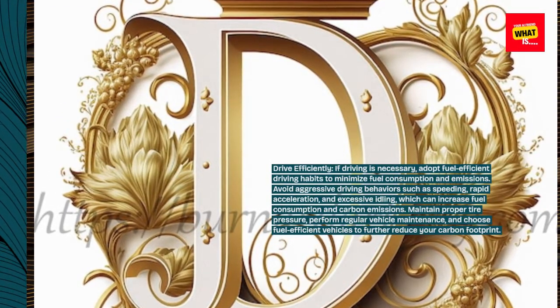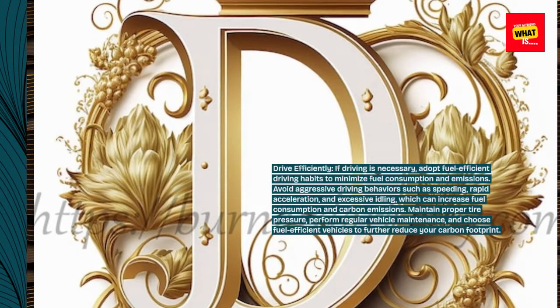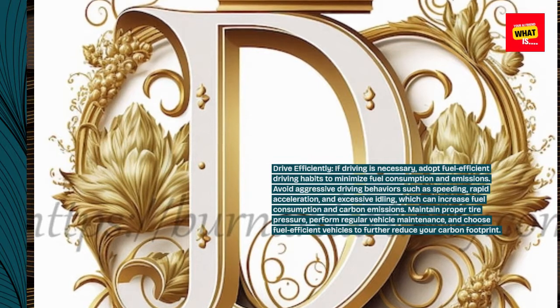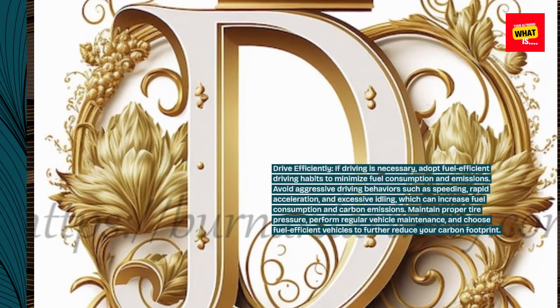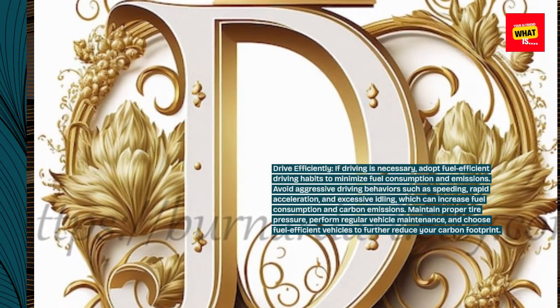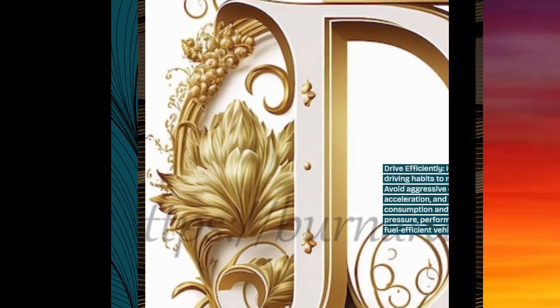Drive efficiently. If driving is necessary, adopt fuel-efficient driving habits to minimize fuel consumption and emissions. Avoid aggressive driving behaviors such as speeding, rapid acceleration, and excessive idling, which can increase fuel consumption and carbon emissions. Maintain proper tire pressure, perform regular vehicle maintenance, and choose fuel-efficient vehicles to further reduce your carbon footprint.